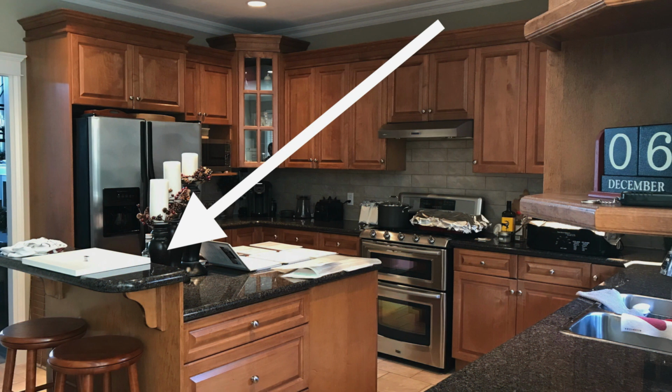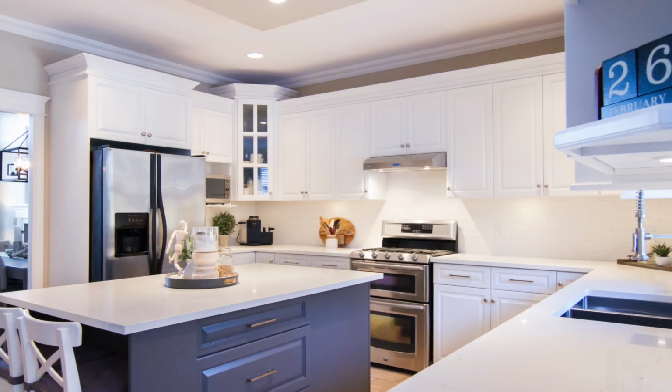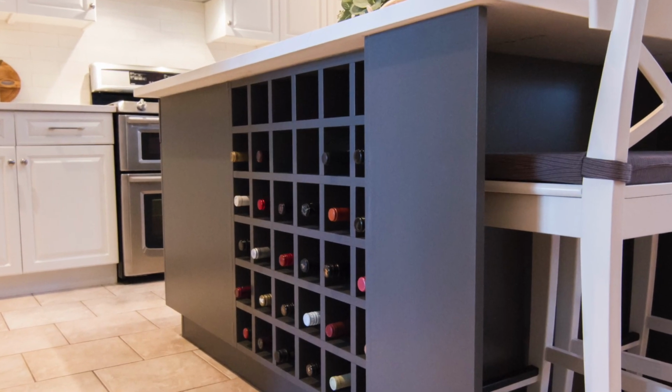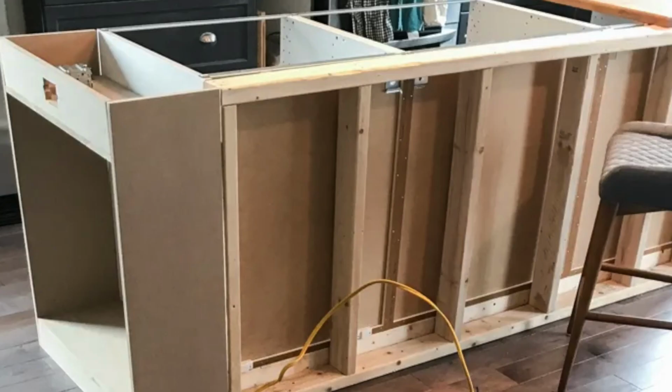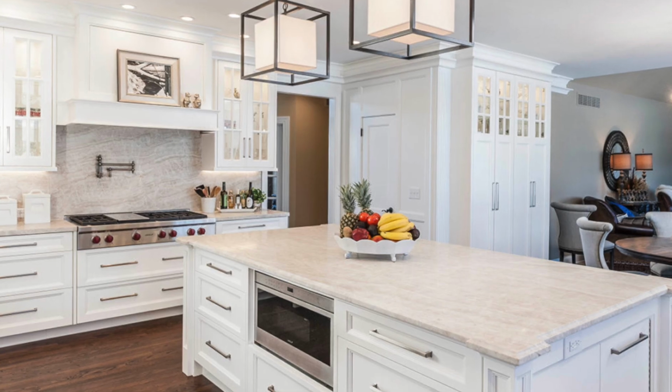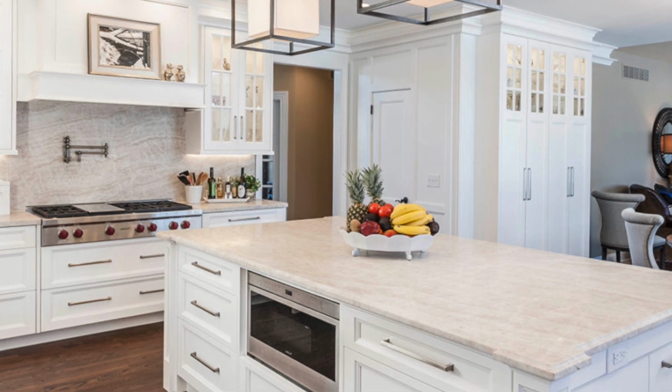If you have that raised countertop on your island and would love to have a large contiguous island countertop all on the same level, this is the time to do it. And it's actually easier than you think. You can also add cabinets to increase the size and storage of the island, have your microwave built into a cabinet, or add an overhang for seating.